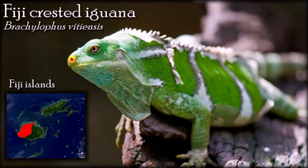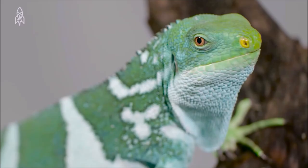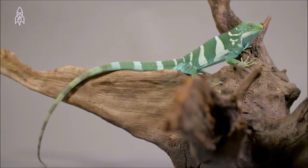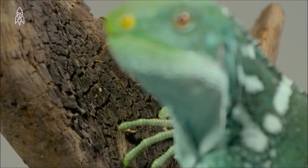The biggest threat the Fiji crested iguana faces is habitat loss due to fires, storms, agricultural development, and competition from feral goats. A secondary threat is introduced predators in the forms of rats, mongooses, and cats which prey on the Fiji crested iguana and its eggs. Additionally, the lizard has been hunted as a food source and for the illegal animal trade.